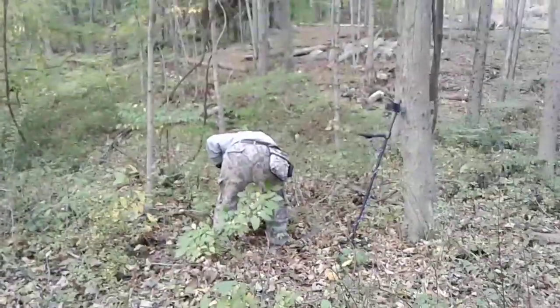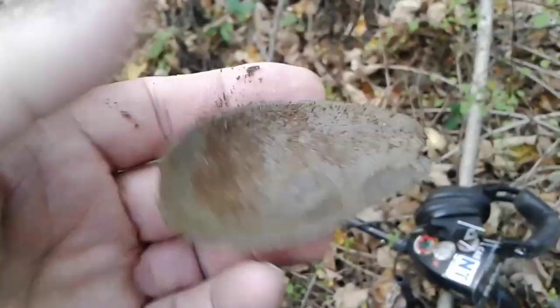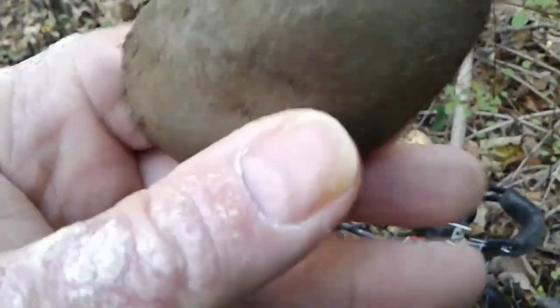Well, hey, I just got a great signal here. We just got here. Sorry, I didn't mean to give you that view. This guy's slamming a 60-62 signal. Are you seeing this? It's only down about 6 inches. Look at that. That's a lead pewter spoon bowl. It's a big one. Let's see if it's got the shell pattern right here.